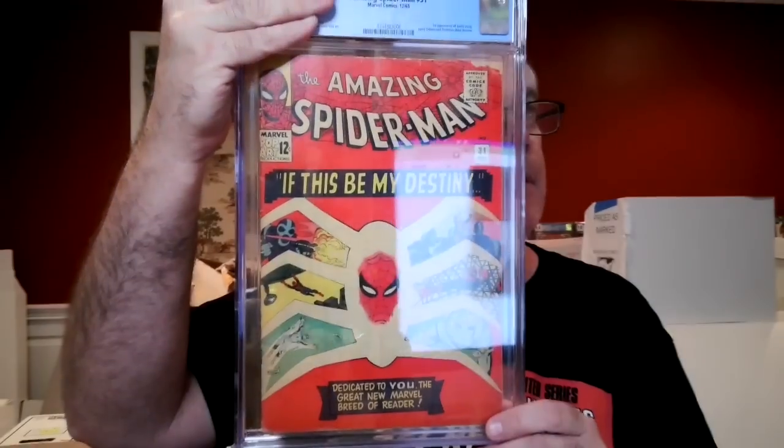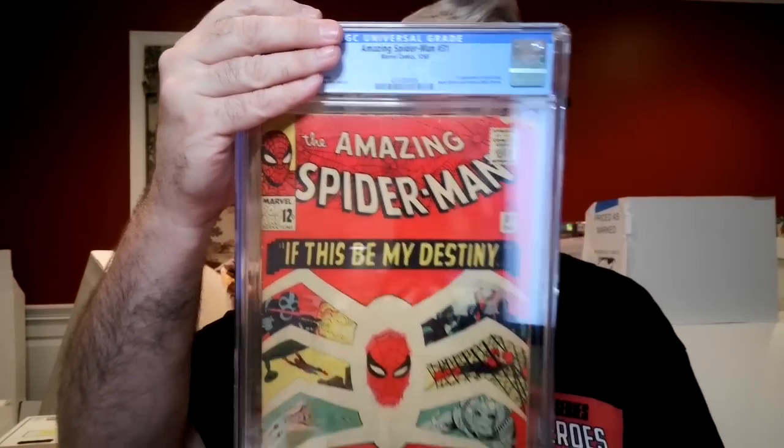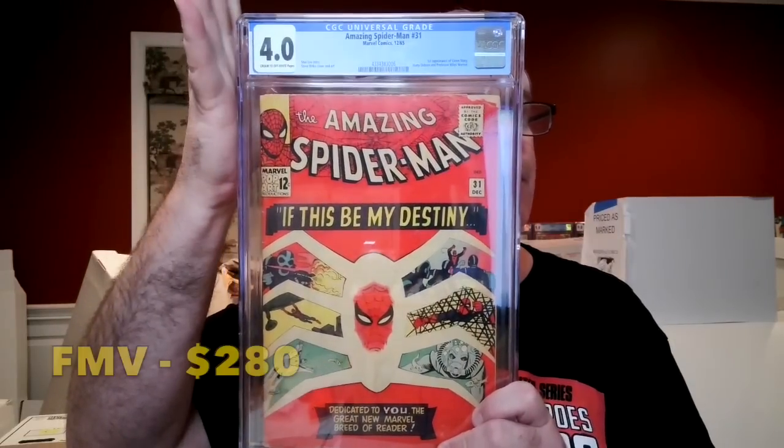Amazing Spider-Man 31. Now, that X-Men I'm going to sell. Those were both part of a collection that I had picked up July of last year, as is this book. You can see that there is the major flaw. Chips top right. Yeah. So this is the first appearance of both Gwen Stacy and Harry Osborn and Professor Miles Warren, who becomes the Hyena. I had this at a 3.5, and I'm thinking that's even maybe generous, but it got a 4.0.